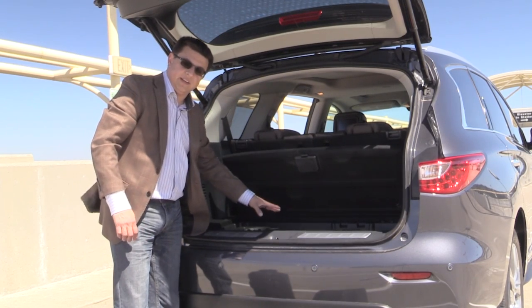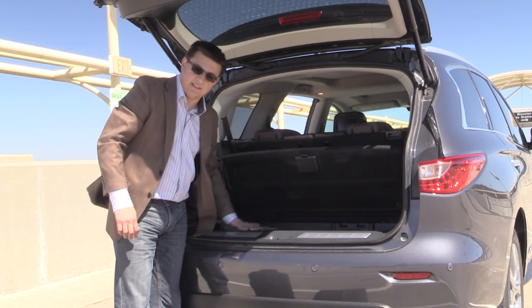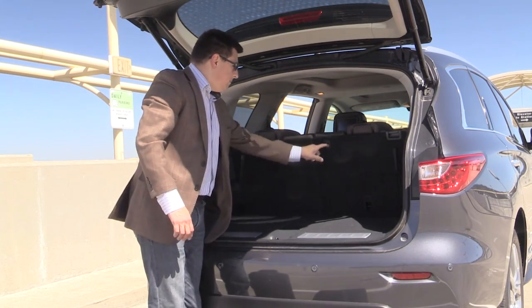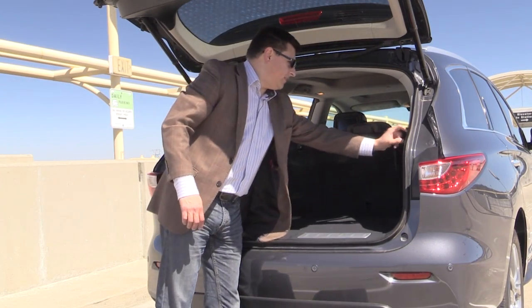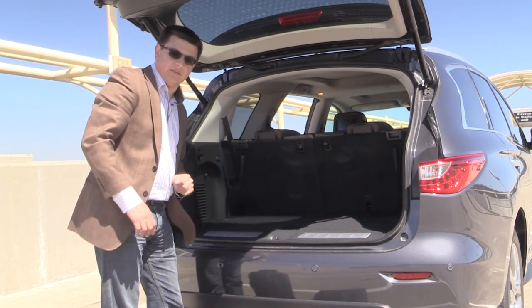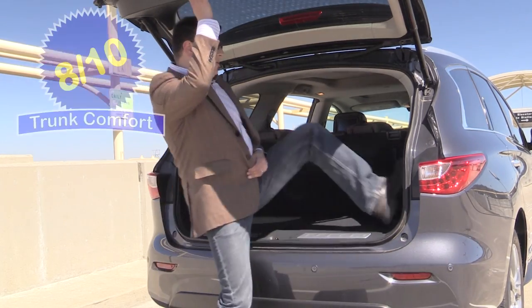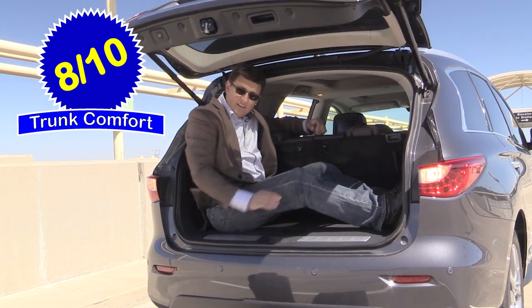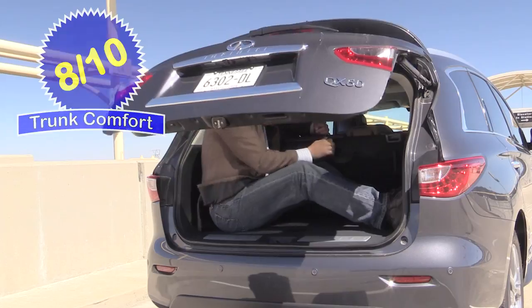It's not too big because in our particular model, we do have the Bose subwoofer right here, so it does eat up some of that underfloor storage space. We have little bag clips right here on the back of the third row and on the side of the cargo compartment, and we also have a 12-volt power port right over here on the side. Overall, this means that the QX60 scores 8 out of 10 points when it comes to our trunk comfort index because I can actually fit right back here in the cargo area.